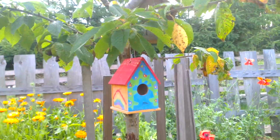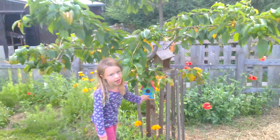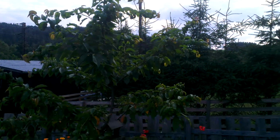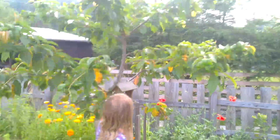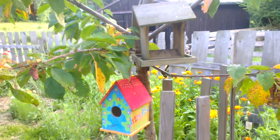And this is another apple tree. Cherry tree, I mean. And it's quite big now, isn't it? It's a birdhouse, I mean. It grew a lot this year, didn't it? The cherry tree. Let's see your birdhouse. I've made that birdhouse.